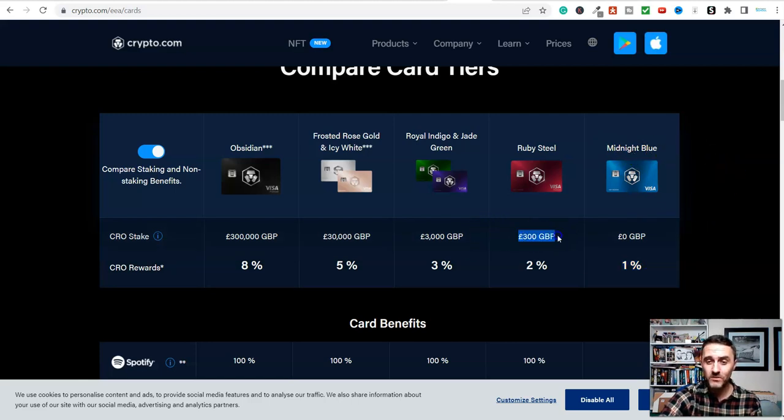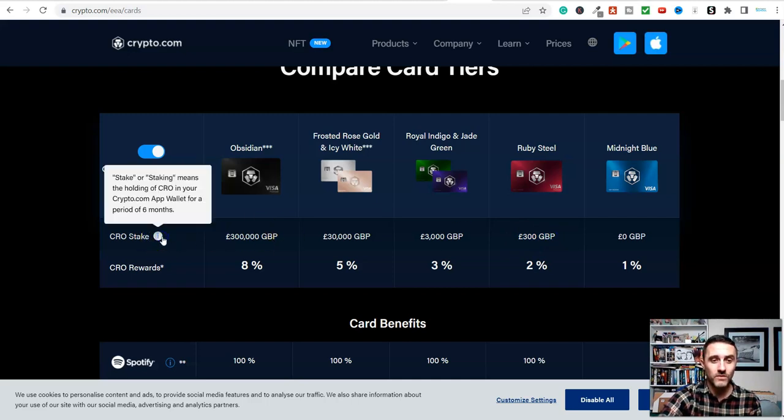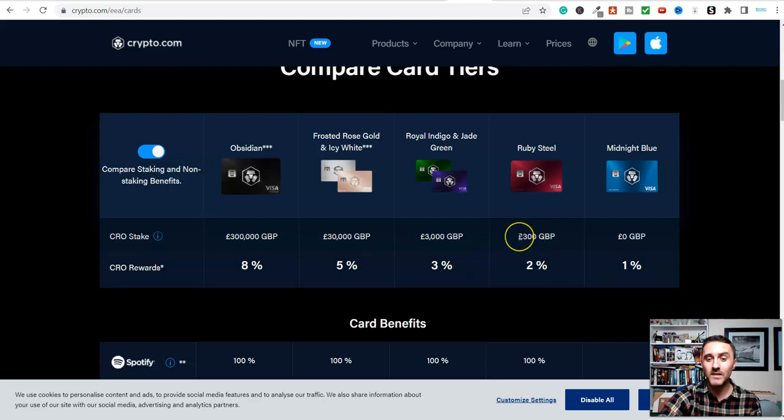Now you see this one here, which is £300. I paid, when I first got this about, blimey, about 18 months ago, £300 for this. So, you know, it's not cheap. But that being said, if I show you this really quickly, you get this back after 6 months. Basically all I did here is I gave them £300 as a stake, and then after 6 months they return it back to you, and then you get to keep your money obviously and the card, but I'm also earning 2%.